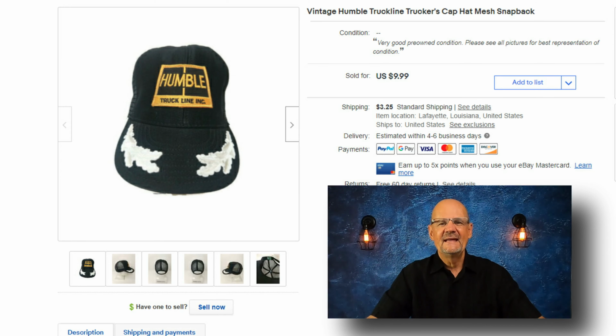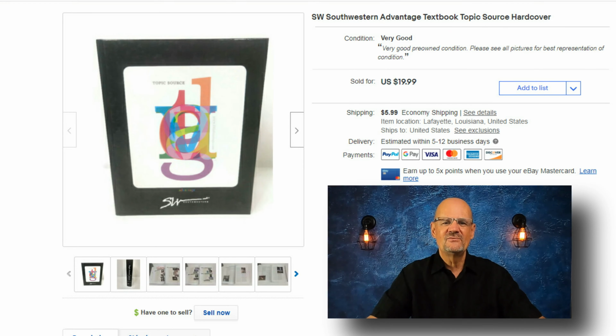Next is this Southwestern Advantage textbook. I pick up textbooks that are recent whenever I can. I think I bought 8 of these in a lot. I thought I would have sold them quicker. It's taken a while. This is the very first one I have sold. It sold for $19.99. Of course, in most places, school is starting up again, so maybe these textbooks will sell better than they have in the past.